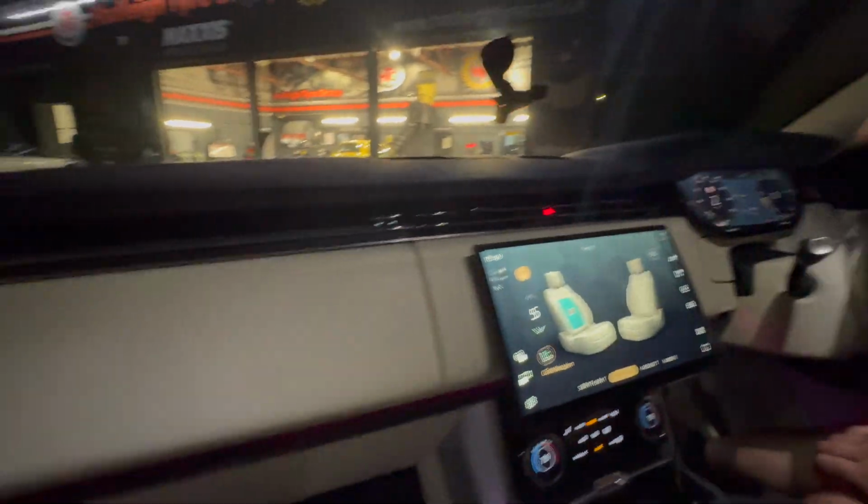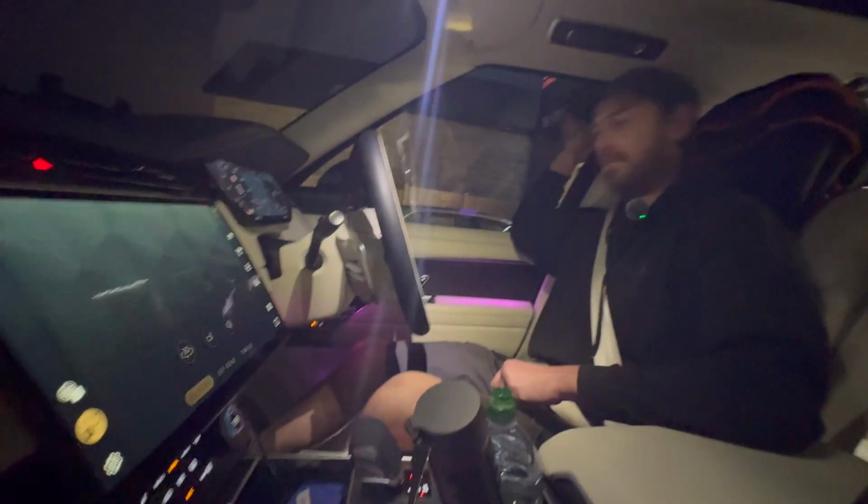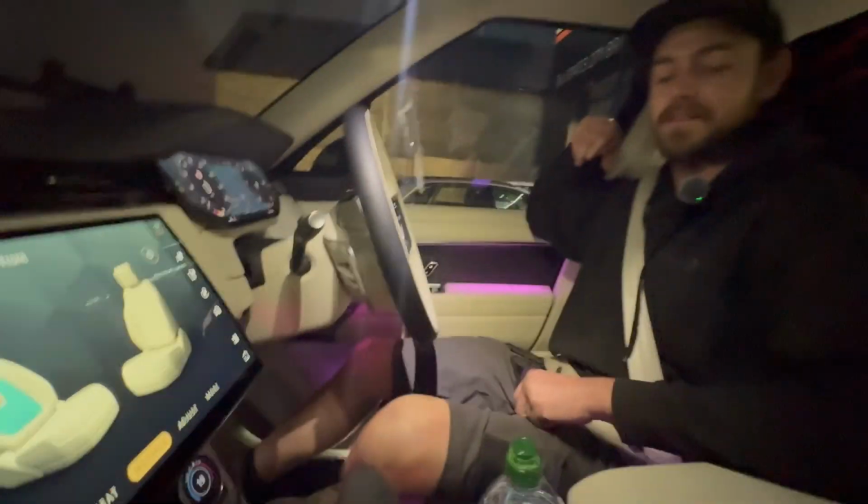Where's the Evoque? There. Oh, I thought it was the white one. No, the black one. Wow. Thanks for the road test. No worries. I'm going to get out and take some pictures now.